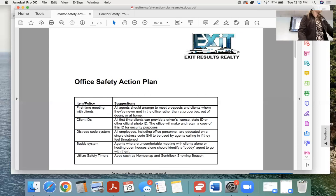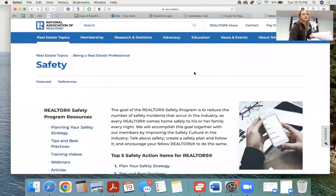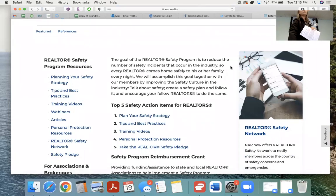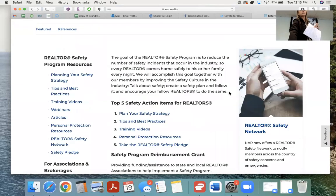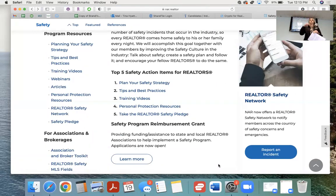I also printed this resource for you that I printed from the National Association of Realtors. Their website is incredible. First of all, if you go to the National Association of Realtors website and just type in safety at the top, they have an entire section of their website devoted to agent safety. You also can file complaints, safety concerns or emergencies. I remember there was somebody that was going around and requesting showings of a property, and there was something really sketchy about this person, this bad guy.